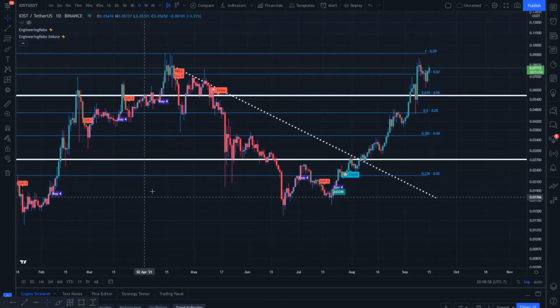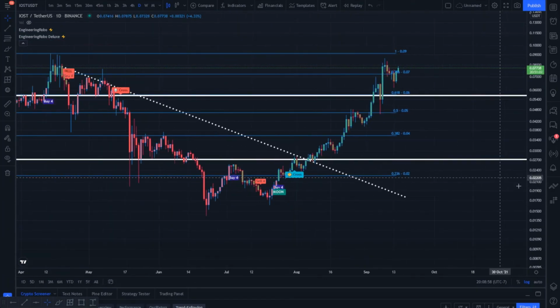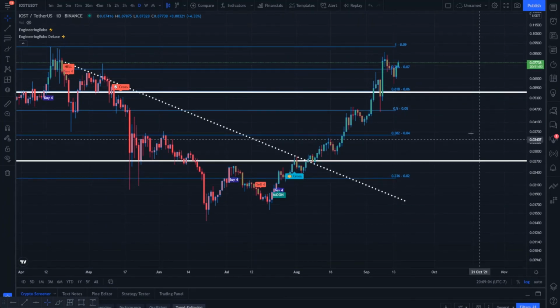And so right now, price action is still looking bullish overall. I do believe in the immediate short term we're a tad overbought and may require some interaction with support. So just be careful when jumping into this project today.